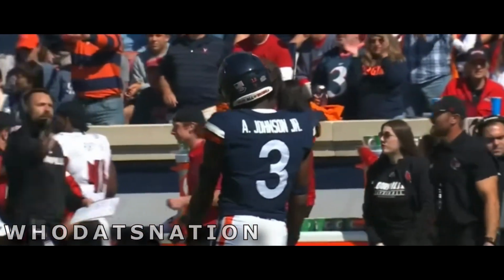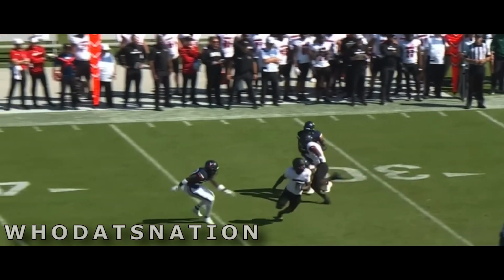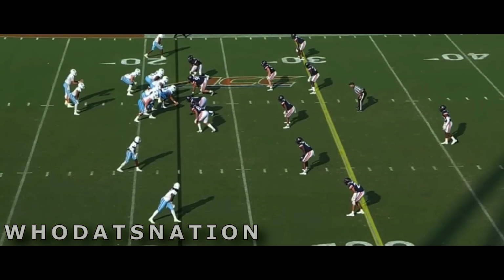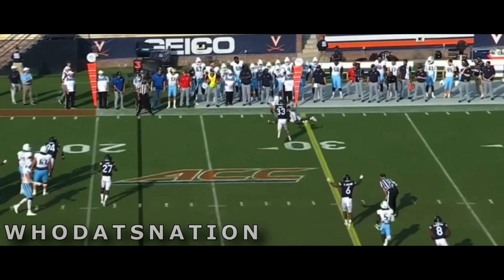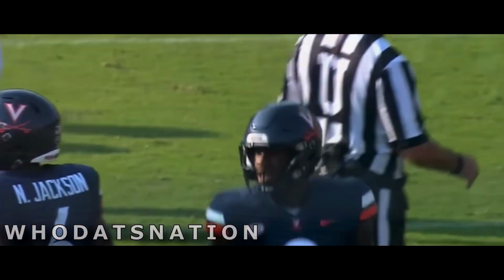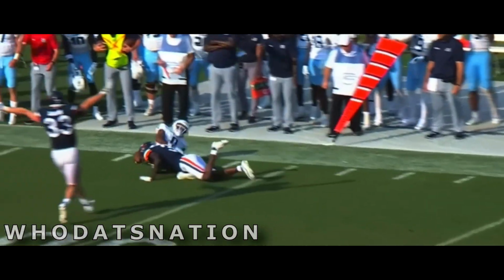Anthony Johnson on the coverage. And it looks like... Big game so far by Anthony Johnson. And there's just no separation. Virginia got away with it. Tough pass, and really no chance. I mean, Anthony Johnson with outstanding coverage on the outside. Quality by Virginia defensively. This was a completion 4 times already in this game.